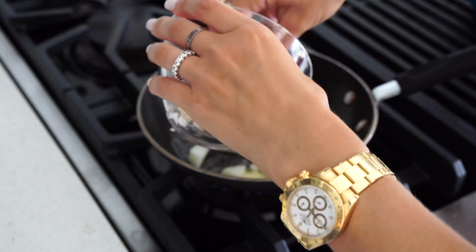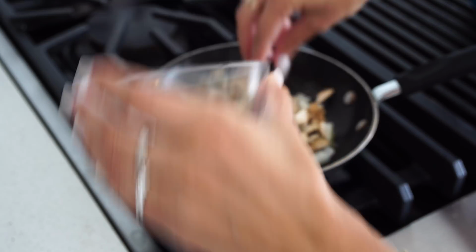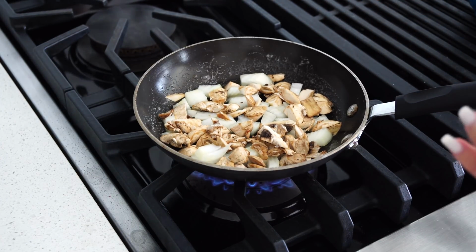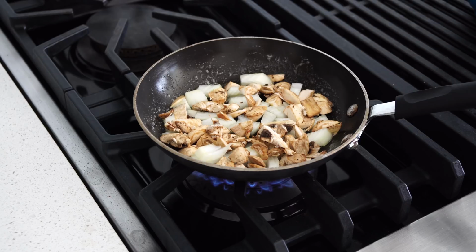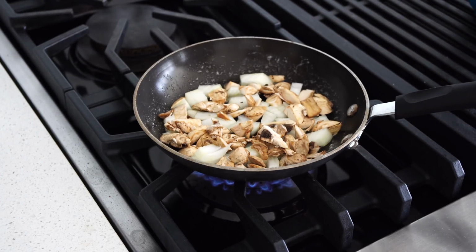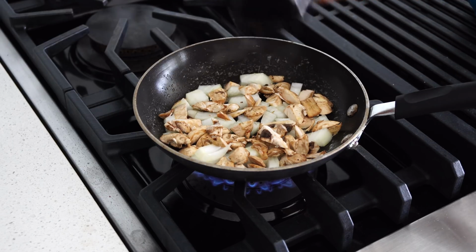I'm gonna add the mushrooms. Love mushrooms. I'm gonna let this cook. For added flavor, I'm not gonna add salt, but I am gonna add thyme. And if you like rosemary, you could add rosemary. I like my omelet with thyme.